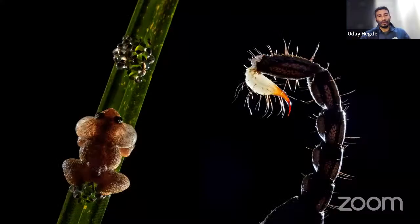If you talk about backlit, these two images you are seeing here are proper backlit images. When it comes to backlit, I prefer subjects which are translucent or transparent, which really look great in backlit images. That's how I choose backlit, front lit or side lit in most cases.